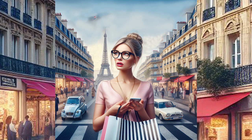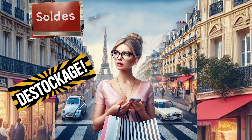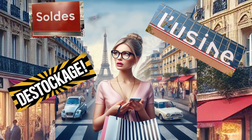It's important to know the French words used for these types of stores so you can easily spot them. Here are a few keywords to watch for.